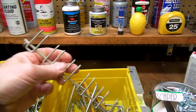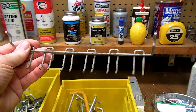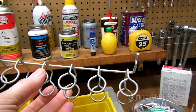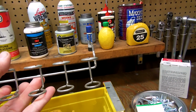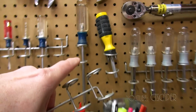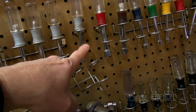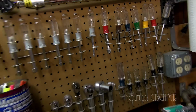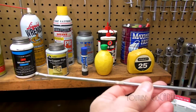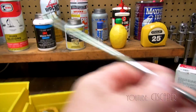This is what I use to hang my pry tools. You could hang screwdrivers, but this one is awesome for screwdrivers. And then if you have more screwdrivers, they make little circular ones like this where you can always add on, or I did that for my nut drivers. You got this big thing here, which I don't know what the heck you would hang that many of, but if you want to hang a lot of something, you could.